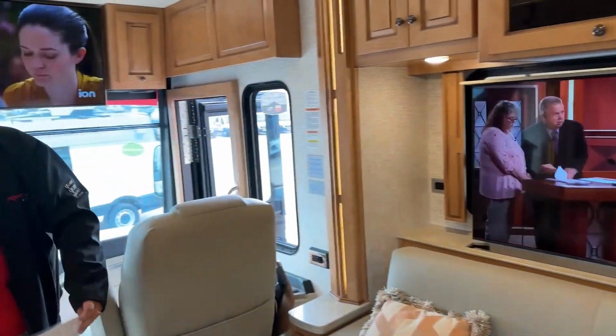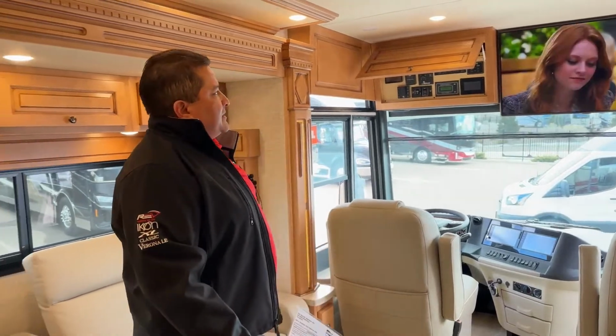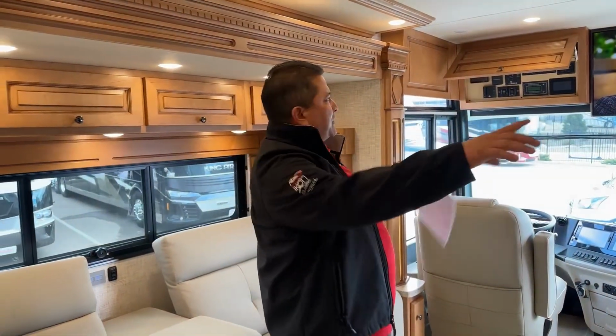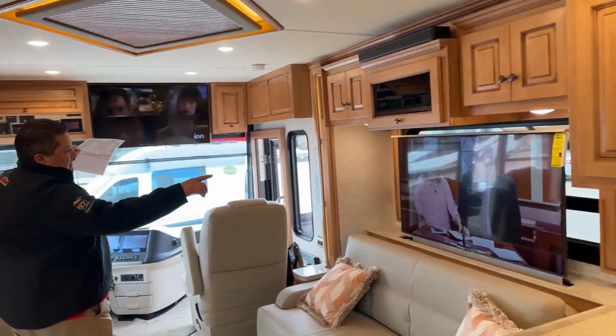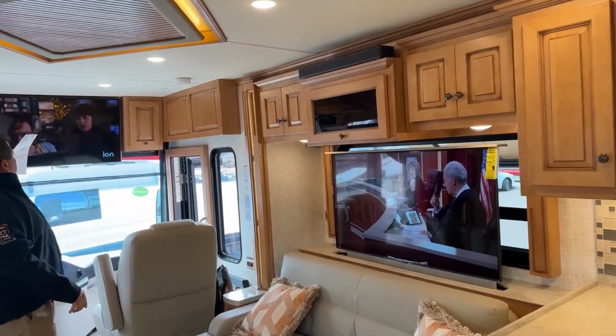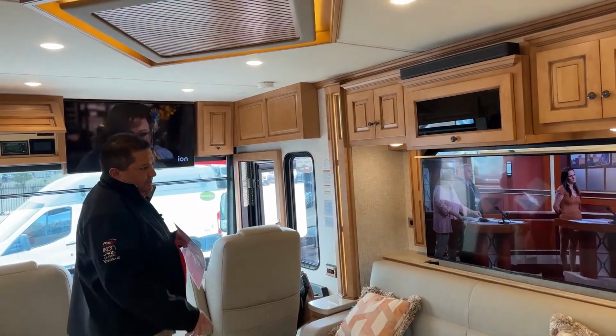So as you can see, this one's all opened up now. I'll open up the bedroom slide once we get to the bedroom and everything. But as you can see, I programmed the TVs so you can actually watch different shows at the same time. This TV here, and then there's a bedroom TV in the bedroom.